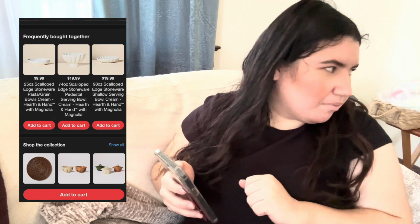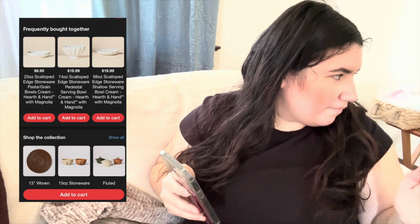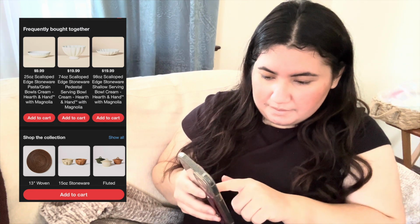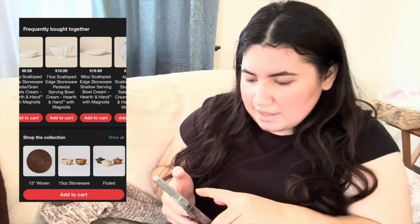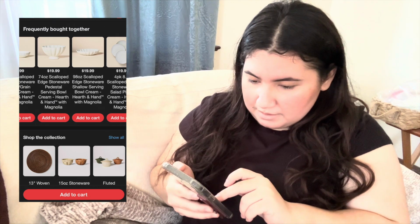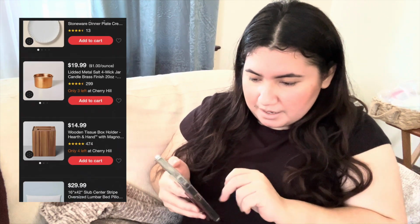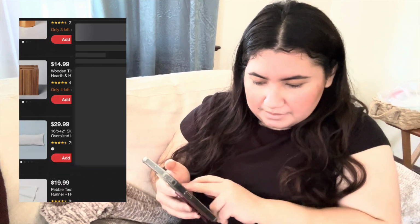Oh, they don't have the bowl. It's just like the plate where the edge is up. They have the flat plates and the plate with a small edge. Yeah. They don't have bowls at all. No, they don't. And then they have a serving bowl, and that's really nice. And the tissue box, if you're into that type of thing.